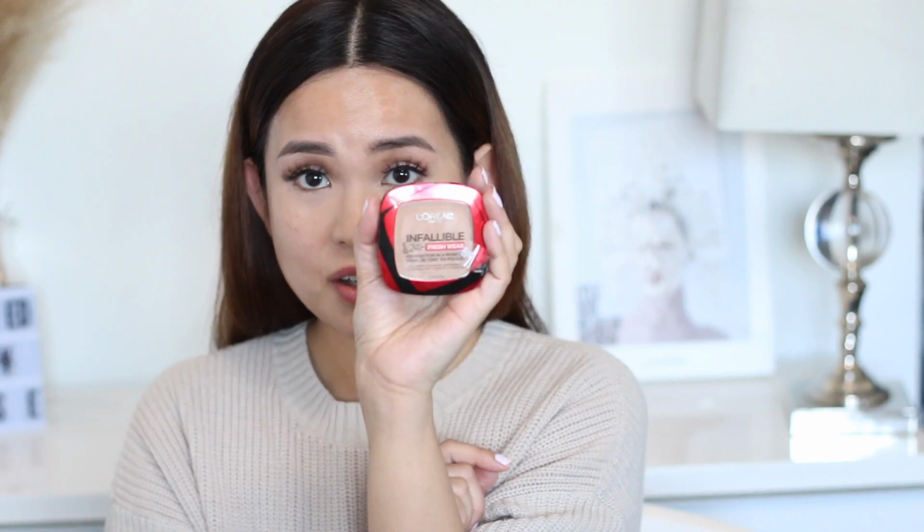See the color difference? It looks darker when the lid is on. And same with this, it looks very dark with the lid on. So that would kind of throw you off. So I'm going to try the 220 shade, which is the darkest shade that I can find in my local drugstore. Here we go.